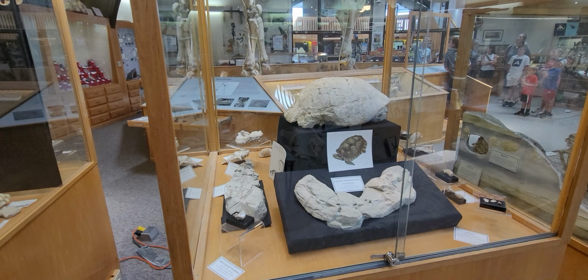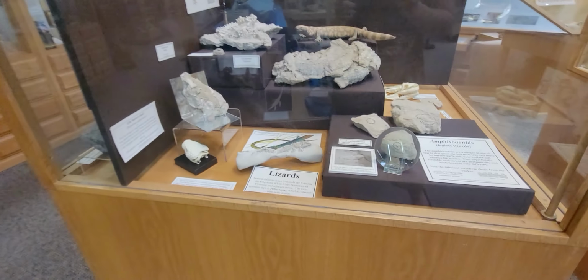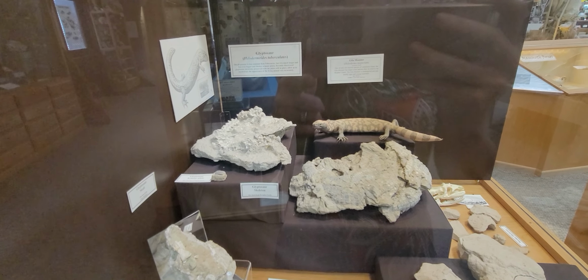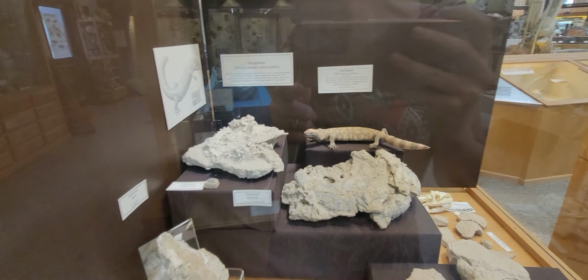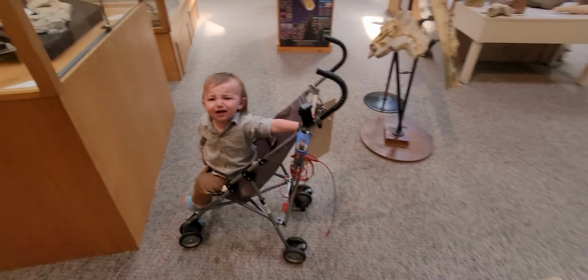Buddy, are you just going to tear everything apart? I assume that grunting is a yes. White River reptiles. Charlie, you're so bored, buddy. Okay, all right. You're not making anyone happy in here with making all that grumpy stuff.